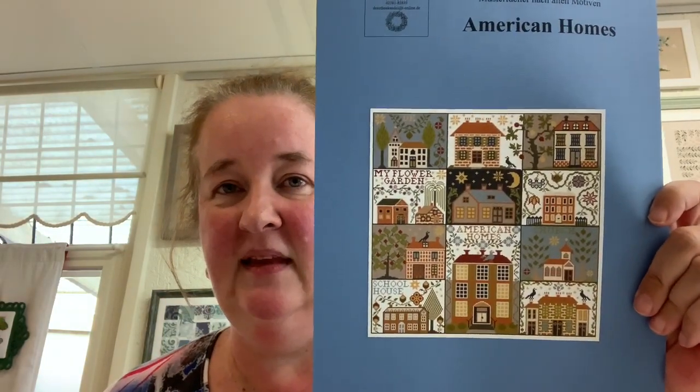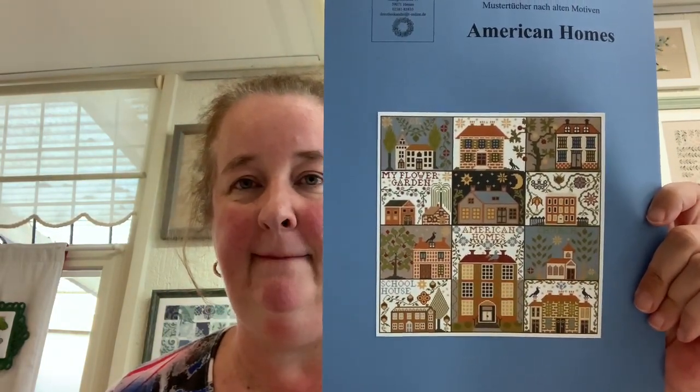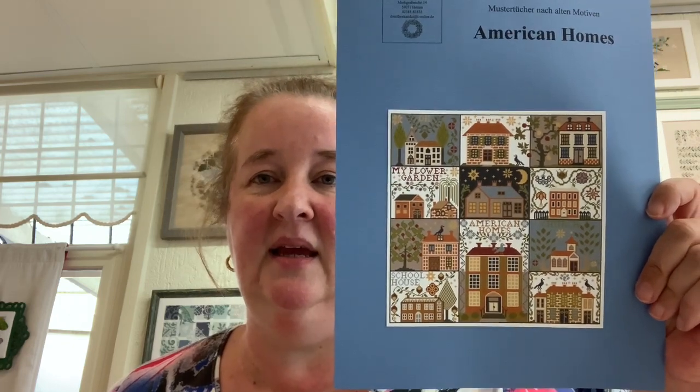So then I'm on to a new chart. It's a new chart by Historische Stickmuster. I have been eyeing this ever since the ladies released sneak peeks of the chart. I didn't know when it would come out, and last Saturday we got the box in the shop with this amazing chart. I absolutely love it. And what made me convinced that I could stitch this is that it only uses, I think, 12 to 14 colors. So that's not a whole lot.